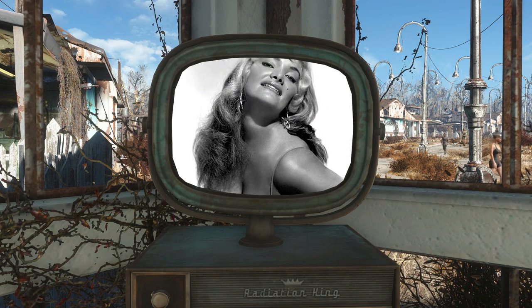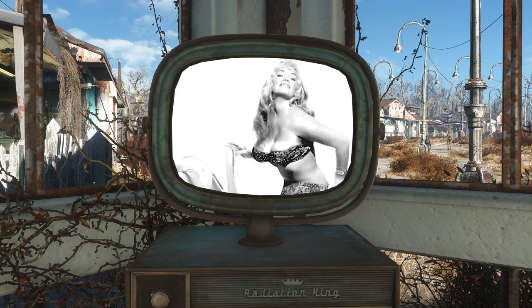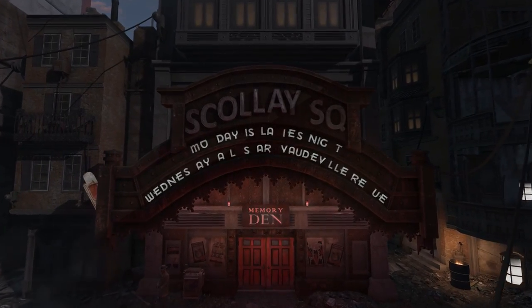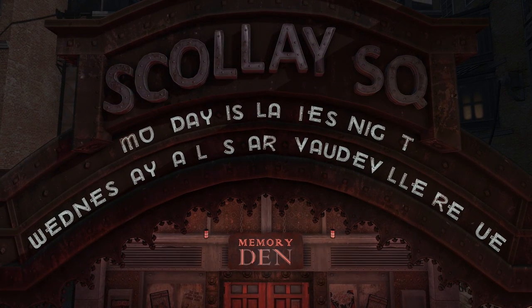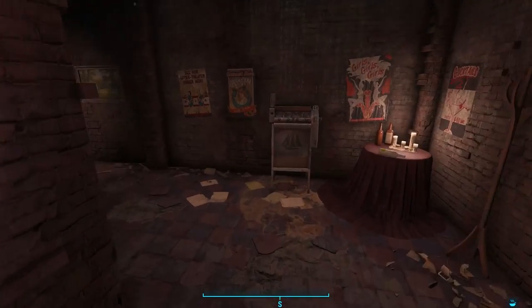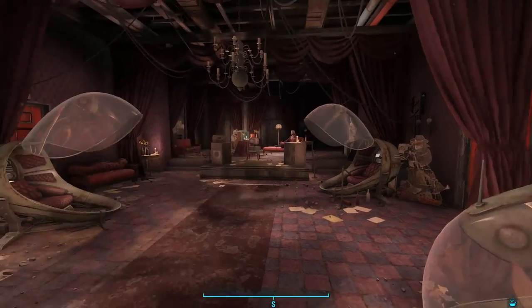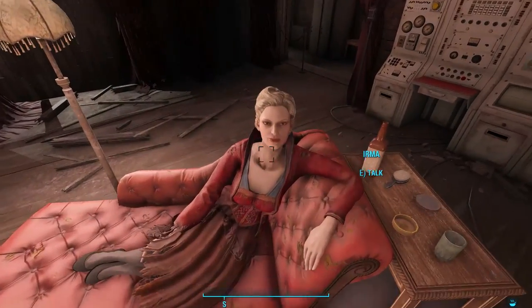They gave the Memory Den the facade of the Olympia Theater, but they gave the matron of the Memory Den the name of the burlesque performer, Irma the Body, who worked out of the Old Howard. The letters on the marquee read, "Monday is Ladies' Night. Wednesday, All-Star Vaudeville Review." It looks like in the Fallout universe, this theater continued to give vaudeville performances. The madame of this den is an aging woman named Irma. Her associate is a one Dr. Amari. She's the scientist responsible for the unique technology that allows the memory den to function.